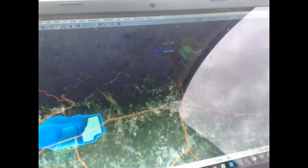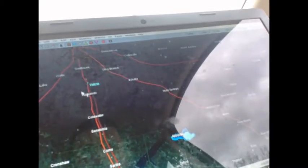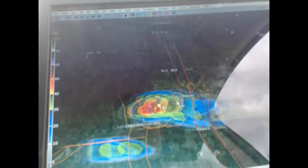And if we go ahead and switch sources, look at our reflectivity, and boom, look at that. Thunderstorms. Thunderstorms beginning to form. So what we're going to do is switch over here to Team M.